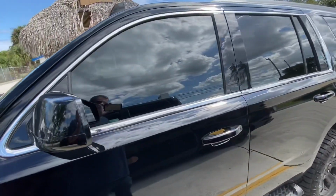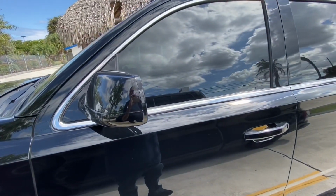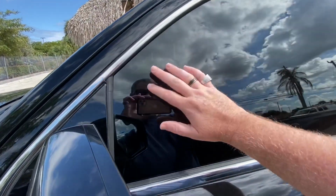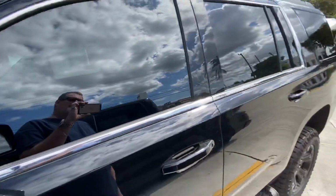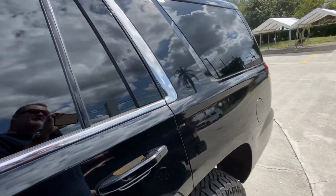Now she's blacked out as far as the windows go. Now the windows, you can see, like I can see some of the bubbly stuff in here from where they applied it. Now the windows can't be rolled down for a couple of days. I understand that, so we won't be doing that.